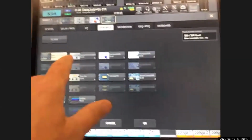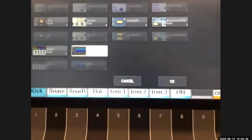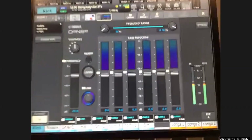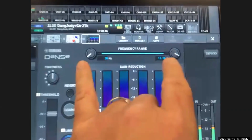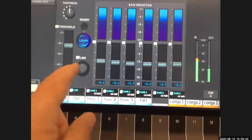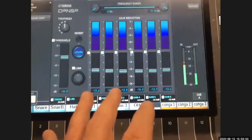Another really cool one is some other of his stuff. One really cool one that we have is this dance noise suppression device. And basically it's a device where you can clean up. It's got 6 floating filters. You pick the range, you tell it to learn. Now I don't have signal on this channel right now, but it learns, and it's an 8-second average. And while it's counting down, it's finding whatever it thinks it needs to do. And then once it's done, you can then modify it.